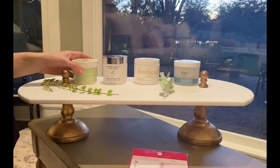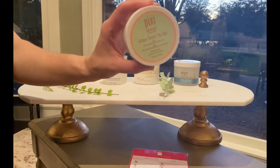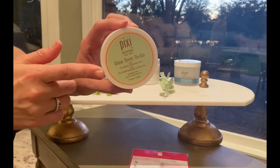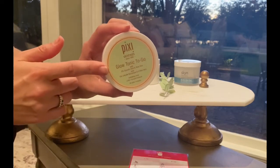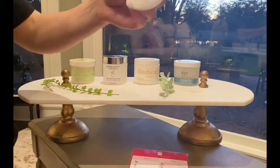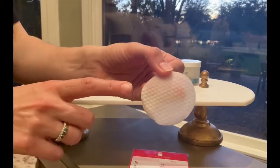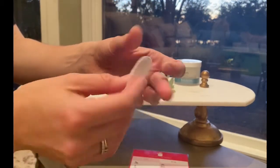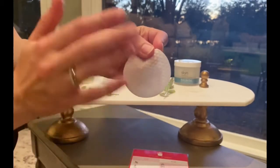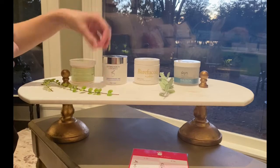So to start off, this is Pixie, and it has 5% glycolic acid. It's my favorite drugstore brand, or favorite drugstore option. It's about $18. So I want to show you that the quality of the pad is really great. It is textured on one side and not on the other. So the textured side is really nice to use as a physical exfoliator as well.